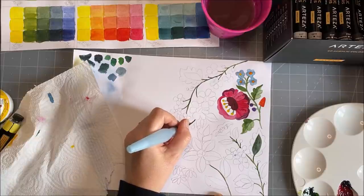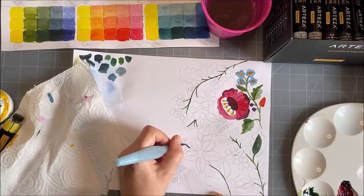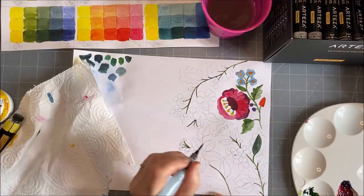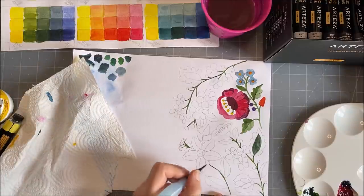Some green here. Just do all my stems first. It's kind of like their embroidery is classed as folk embroidery. It's very, very beautiful, and very jovial colours.